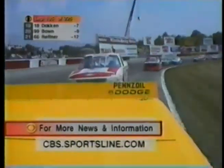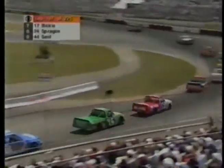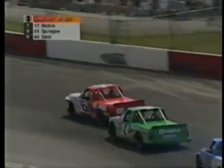And going past Rick Corelli is point leader Rich Bickle, up into 6th now. Corelli, I think the left front got knocked. The toe out on Rick Corelli's truck. It's just not handling like it was. Mike, if nothing else, the way that fender's bent back there, that would tend to lift the truck off the racetrack. So that left front's definitely hurting him. Jack Sprague puts the pressure to Corelli now, who tries to hang on to 7th place.